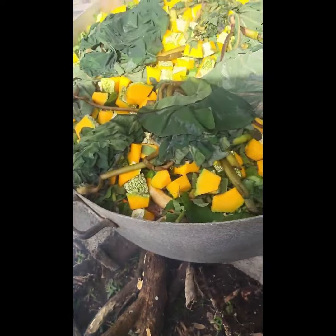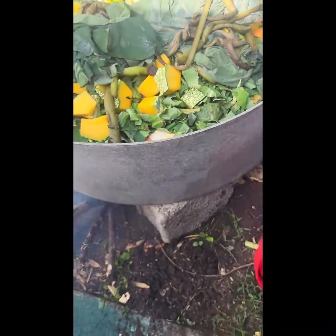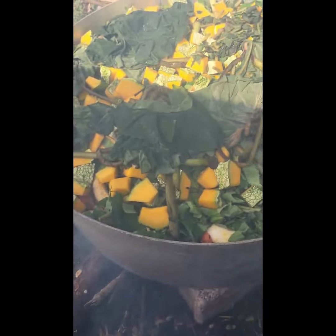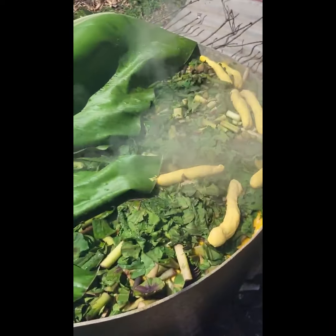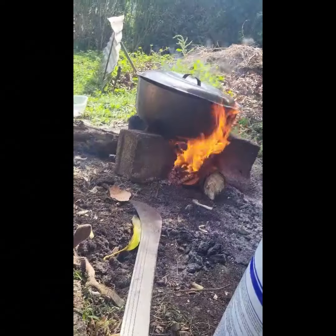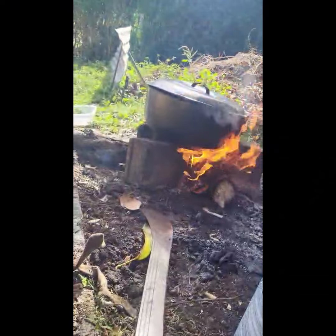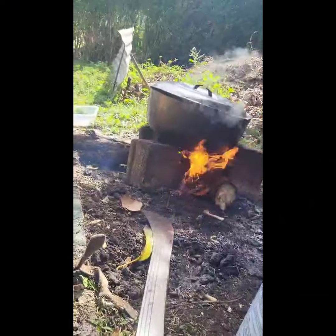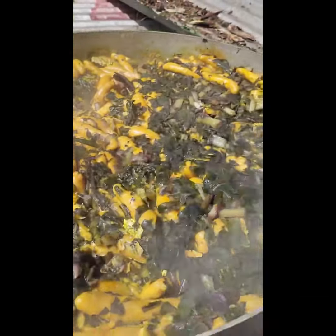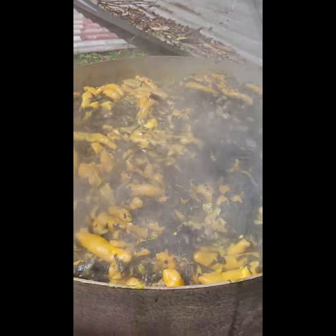Now, sometimes if the food is right at the rim of the pot and the cover of the pot won't stay on, then a banana leaf would be used to cover it until it's cooking down nicely to make room. And then the cover is placed on the pot. And as you can see, it's going really nicely out here. And this is what it looks like when it's all done. Can you imagine the aroma and the taste of that? So that's what my national dish looks like. And this is how it's made.